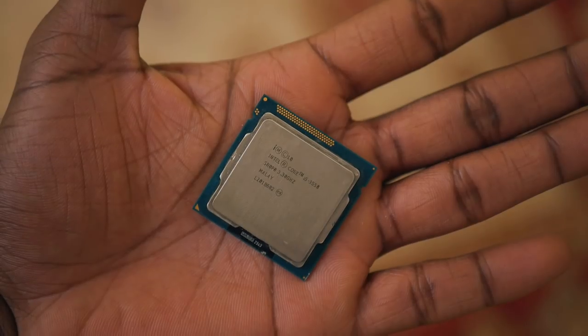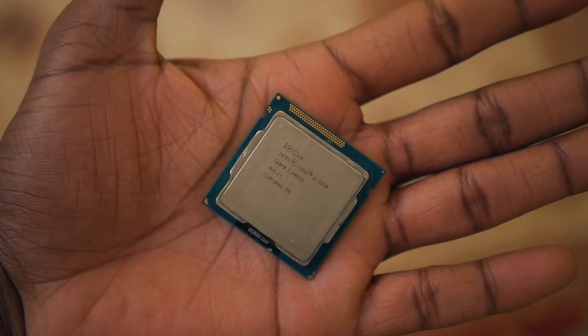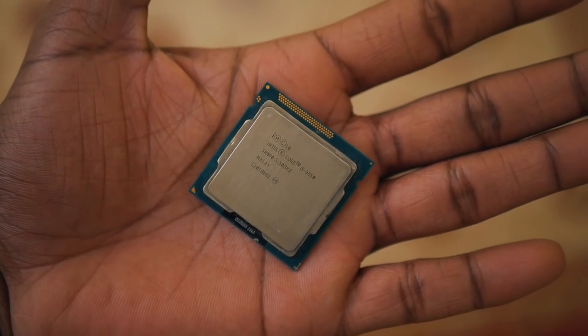I bought my i5-3550 for about $45 a year ago, which was a great deal, by the way, considering that AMD hadn't released Ryzen at the time. And I used it for a year and it worked completely great before I upgraded to my current Ryzen 7 system. These $60 chips have flooded the used market lately, and they give you solid performance, a solid price, and a great foundation for upgrades later.